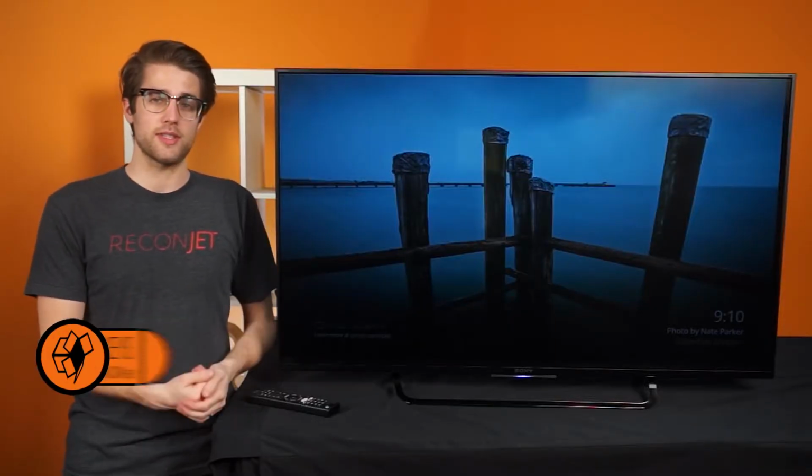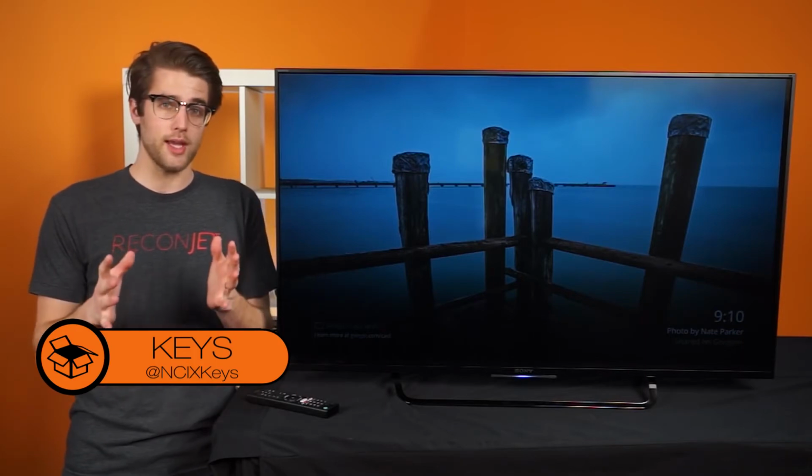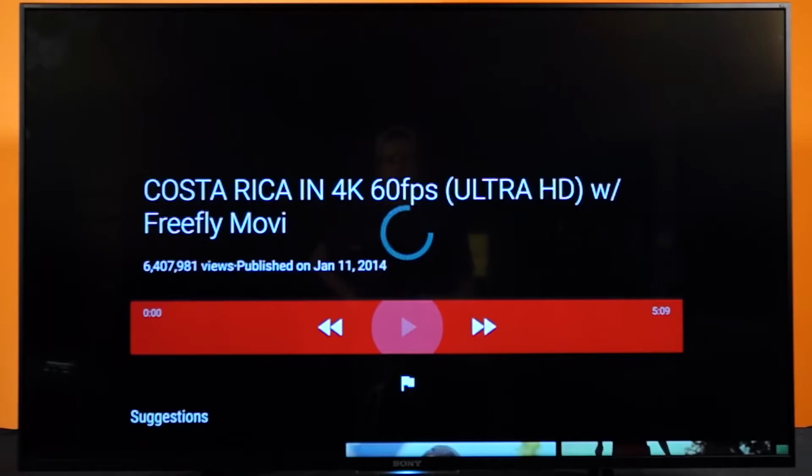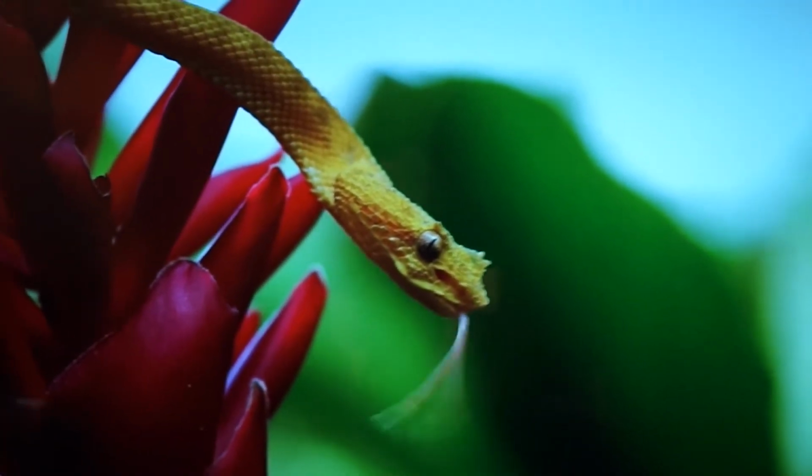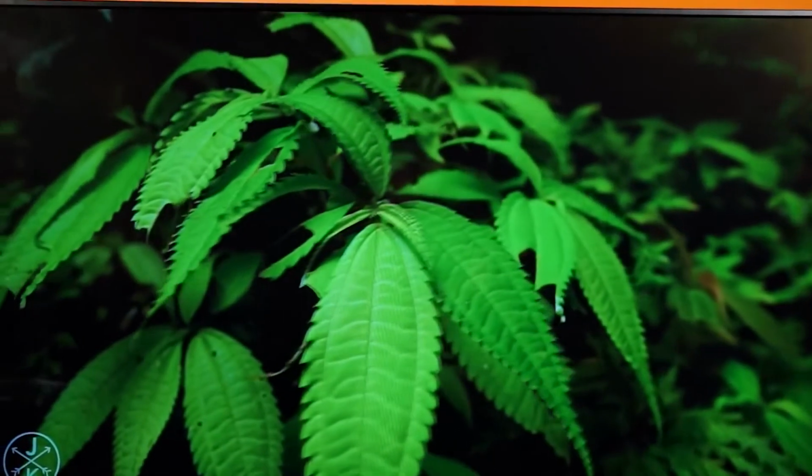I played around with the X830C for a few days, and first off, the 4K looks awesome. We played some sample 4K videos from YouTube at 60 Hz, and boy, things sure look pretty. In fact, even regular 1080p looks pretty good thanks to the upscaling.